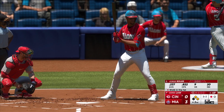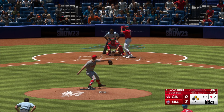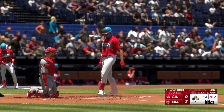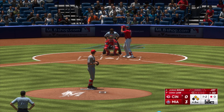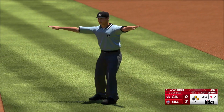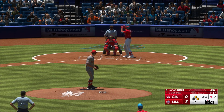Jorge Soler, the next up for the Marlins. Worked a walk in his first trip to the plate. Check swing, but he went too far. That's strike 2. Two on, 1 out. Check swing, tried to hold up, now an appeal to first. No swing. Still only 1 out here in the inning.